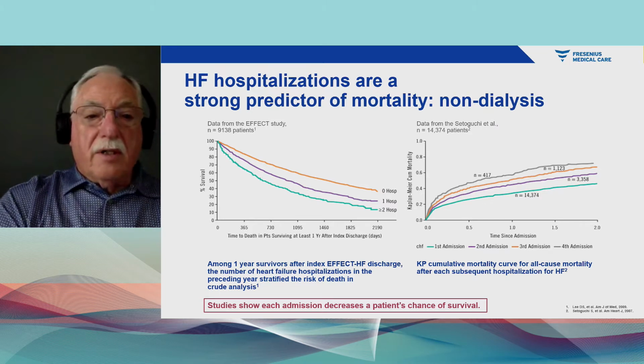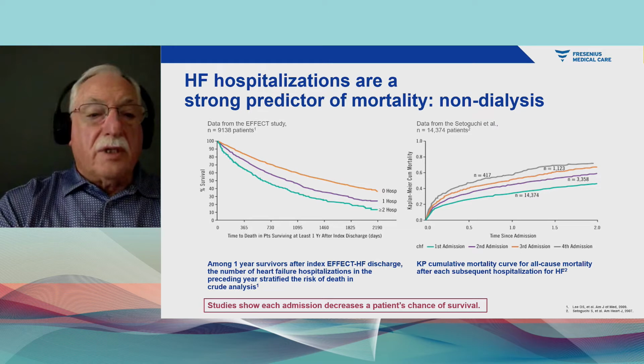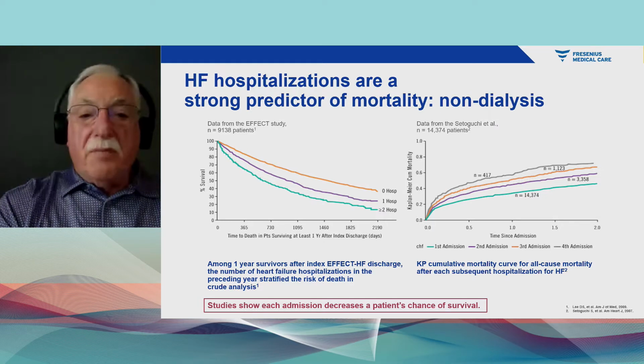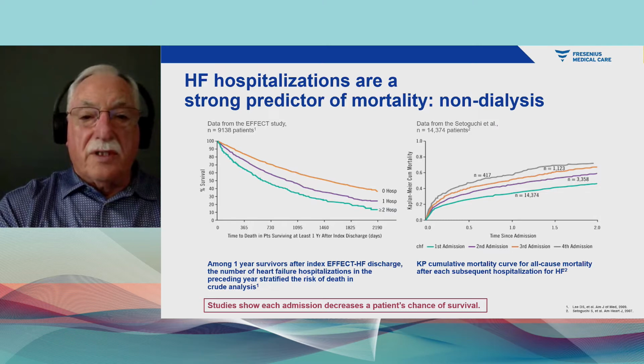So in this figure, this is heart failure outcomes in the general population. On the left side of the slide is the EVEREST study, which looked at over 9,000 patients, showing that for each subsequent heart failure hospitalization, your mortality risk goes up. Same thing is on the right side from another study. These are exactly the same findings that you see in the dialysis population. For each additional cardiovascular hospitalization, there's an increasing risk of death.